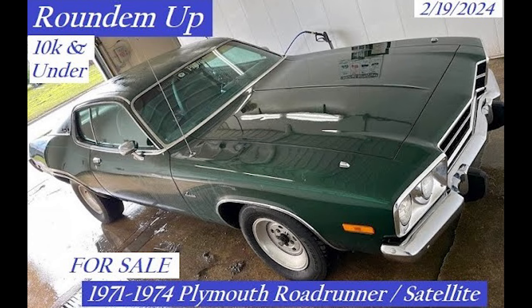So this is not the only 71 to 74 Roadrunner we found for sale, but this is the one I would go check out if I was looking to buy one as of today. All that said, let's get on to our search.